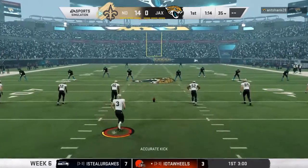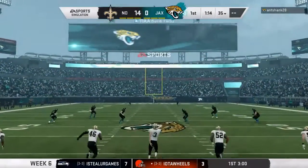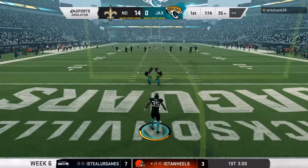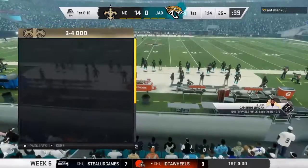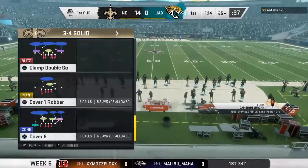After the touchdown, Lutz to kick it off. And they will not get a chance to return this one, as it's through the end zone for a touchback.